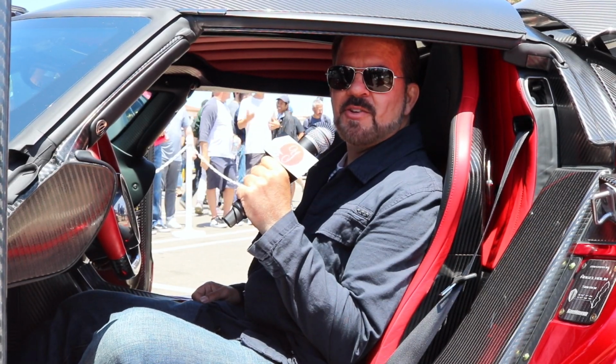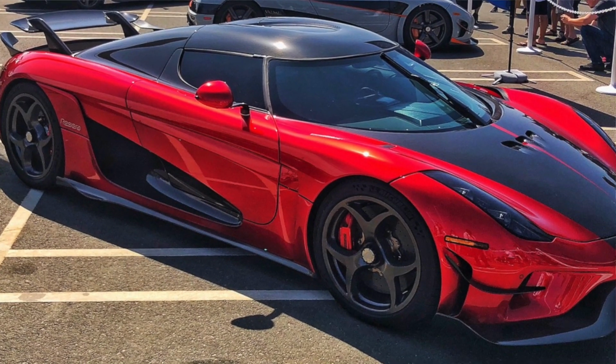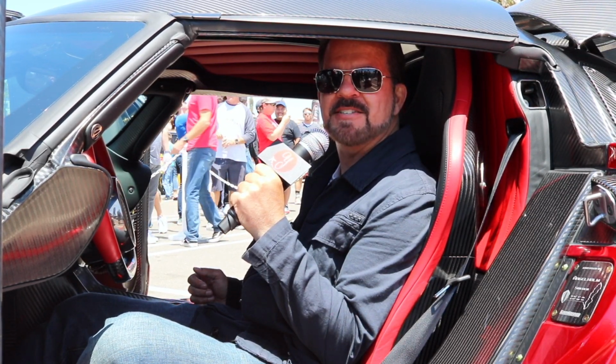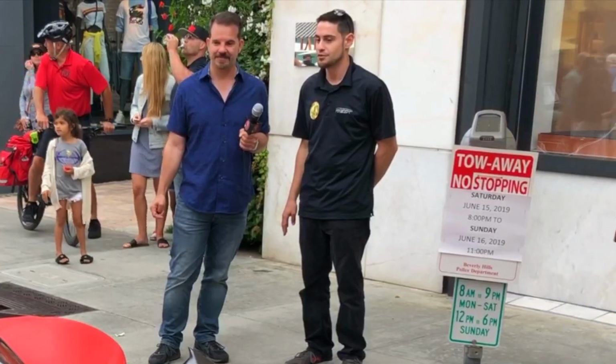I'm in a very special car. Check out this bright red Koenigsegg Regera. It's a plug-in hybrid. Not your typical plug-in hybrid. 1,100 horsepower, top speed of 249 miles an hour. This thing is awesome. Well, this is a rocket ship. It looks really cool. It's completely electric, and we're running at 1,200 horsepower currently.